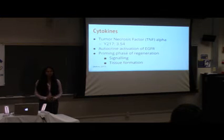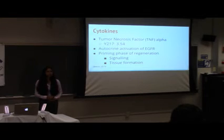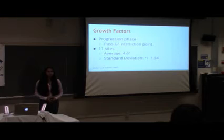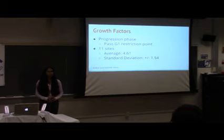This protein plays an important role in the autocrine activation of the epidermal growth factor receptor, or EGFR. It also plays a role, as I mentioned earlier, in the priming phase of regeneration, so this includes signaling and tissue formation. The next group of proteins I looked at were the growth factors. These proteins play a role in the progression phase of liver regeneration and help to push hepatocytes past the G1 restriction point in the cell cycle.